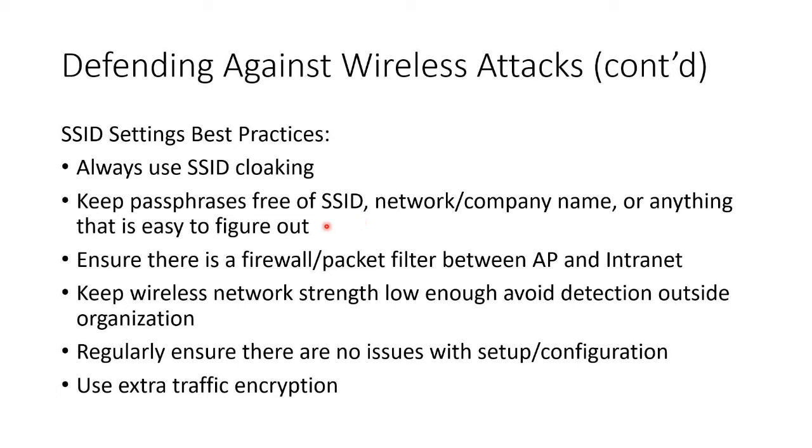Make sure that you've got a firewall or packet filter between the AP and the intranet, because anybody can connect to the AP, even across the street. Keep your wireless network signal strength low enough to avoid detection outside, or use directional antennas, which is probably an even better choice. Regularly ensure there are no issues with setup or configuration. You can use extra traffic encryption if you like.